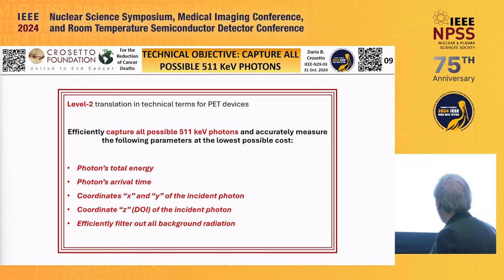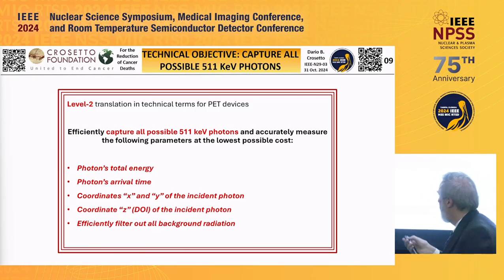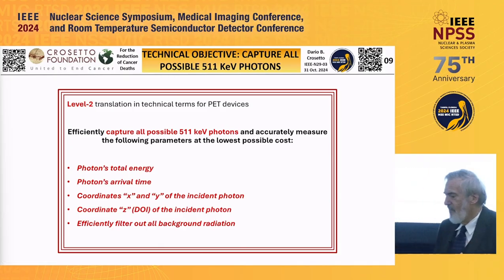So the second technical objective, we look at about the social objective. Technical objective says, well, how do I get to the social objective? With a technical objective of improving the measurement of the photon total energy, photon arrival time, coordinate X and Y, and the Z coordinate with the depth of interaction, and efficiently filter out all the background radiation. That is the 3D flow that allows me to execute a complex algorithm that is filtering all the background, okay?